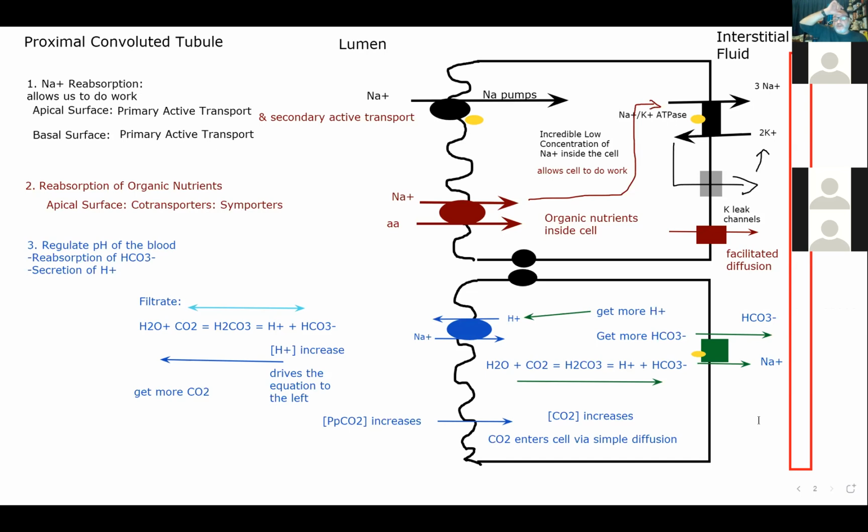So I know it looks like a co-transporter in your book. That illustration I just showed you labels it that, but this is actually a pump where it directly uses ATP to move both sodium and bicarbonate out of the cell, because those are two things we don't want to stay in the cell. So it's okay to use ATP to get them out.